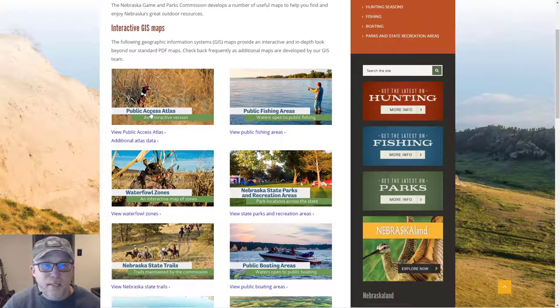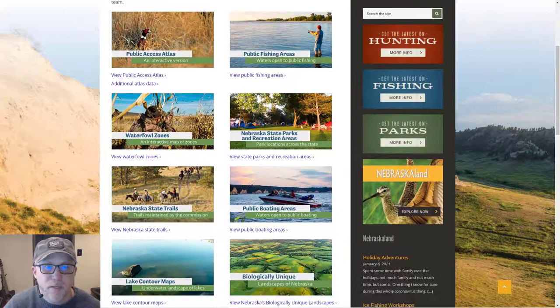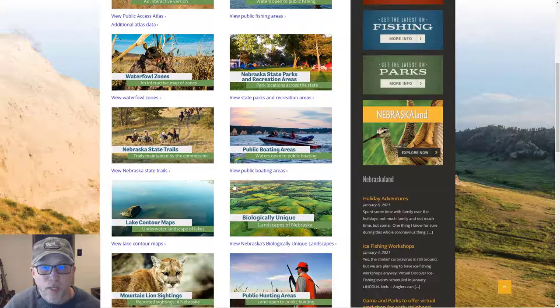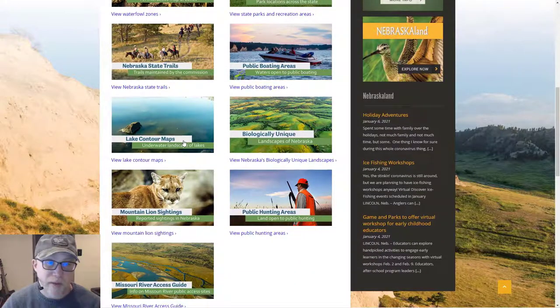So here's that public access. That was the one I was just holding up. And this is all just online. We're going to dive into here in a minute. But you can also filter it by public fishing areas, waterfowl zones, just the state parks, state trails, public boating areas, lake contour maps. This is really cool. Where else can you find just a nice reference for the lakes you want to fish at? Where are the shelves and where are the creek channels and where maybe are some of the underwater features that might be hiding the fish?